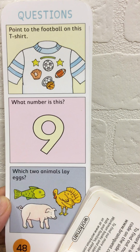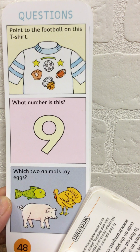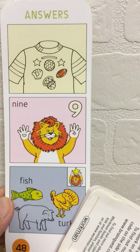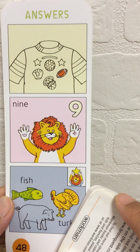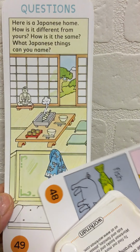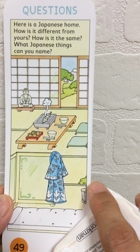Questions. Point to the football on this t-shirt. What number is this? Which two animals lay eggs? Answers. 9. Fish. Turkey.